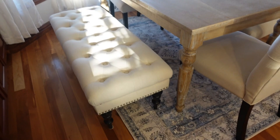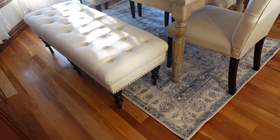He likes the rug a lot. It's really soft. I wish you guys could feel it. Liam. Come on. Get out of there. He's silly.